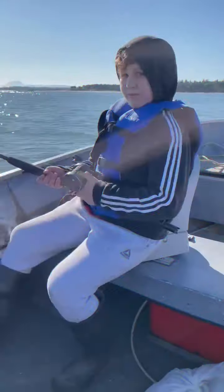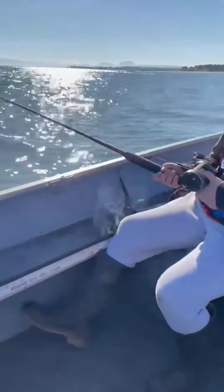We're having ourselves some fun on the river. It's a beautiful day, and Caleb's gonna catch him some crabs, so we'll keep you posted. All right, Caleb, let him have it. Here it goes.